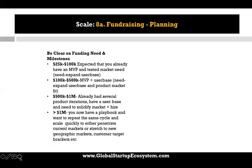That simplified message is very clear to investors and shows that you know what you're doing, as opposed to saying we need 500K because we think we need it because that's the average pre-seed round that we've seen people do. So don't be that typical person and just round it up based on what the ecosystem is doing. Focus on your business and the needs and really articulate that clearly and directly.